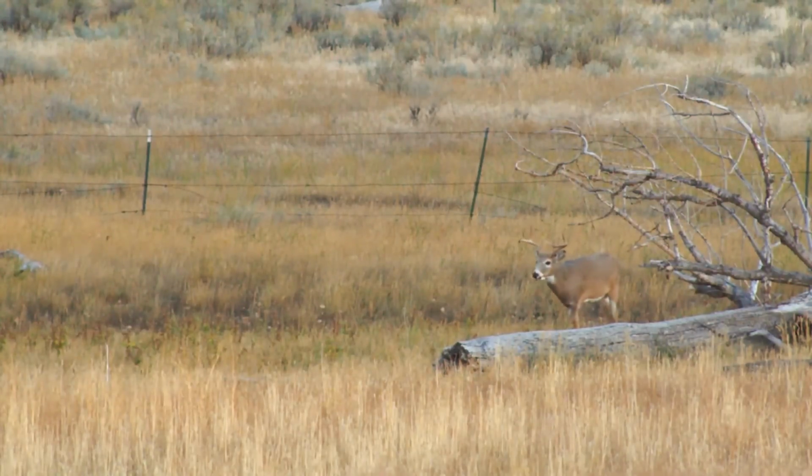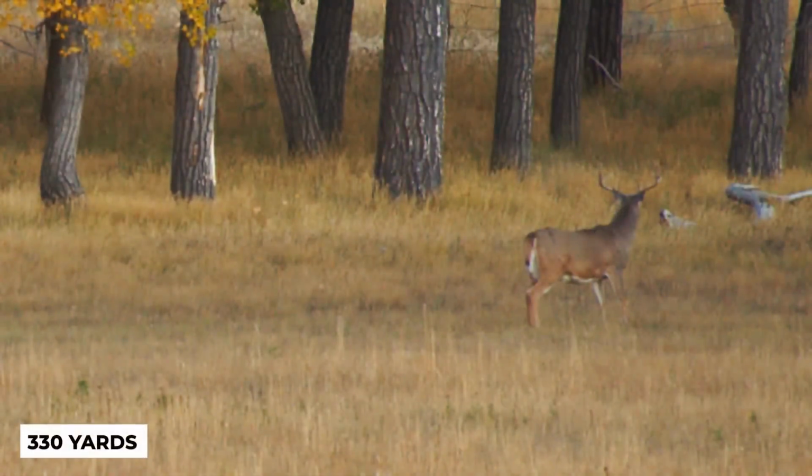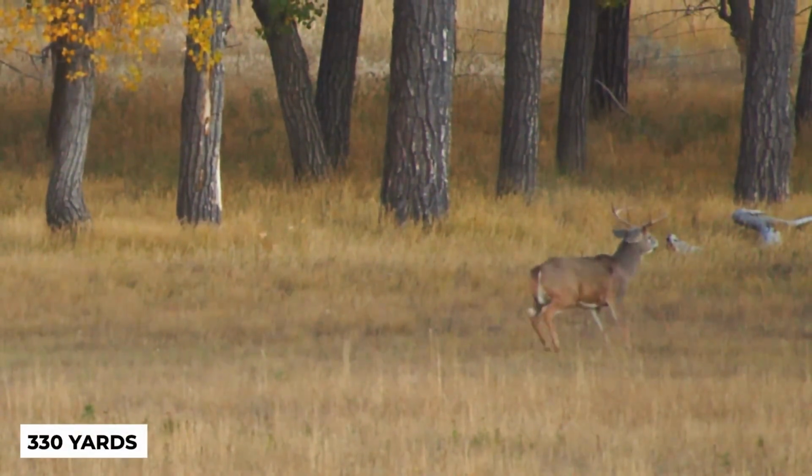That is an awesome deer right there. Big body, mature, nice wide rack. Mike has really good deer out here, way bigger than that. But that one right there, that is perfect for me, baby.